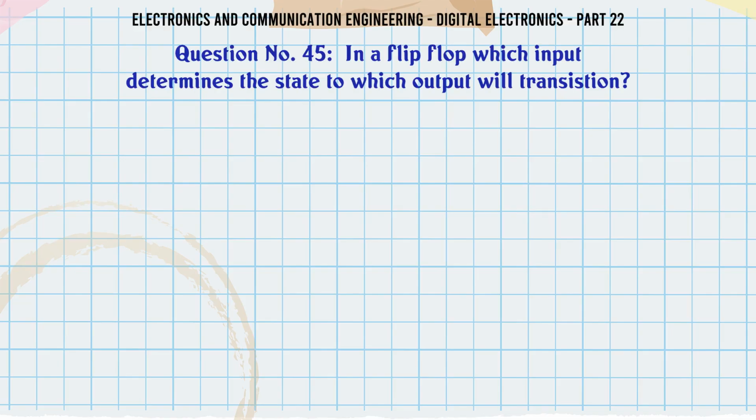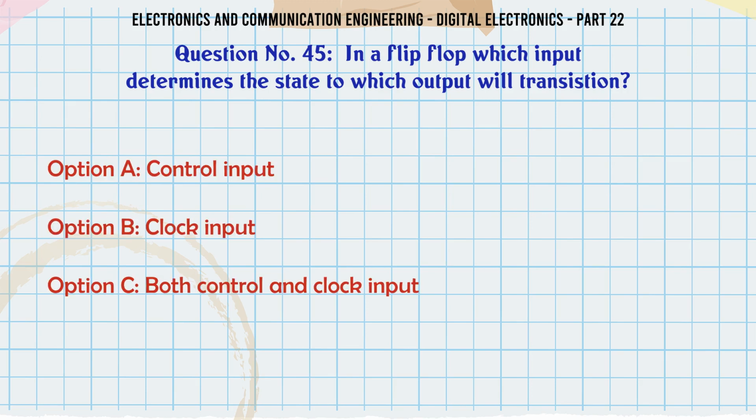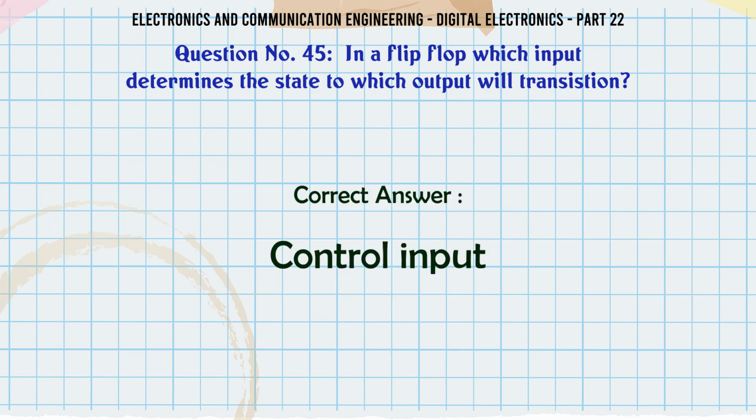In a flip-flop, which input determines the state to which output will transition? A. Control input. B. Clock input. C. Both control and clock input. D. Either control or clock input. The correct answer is control input.